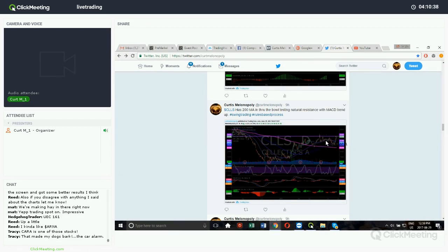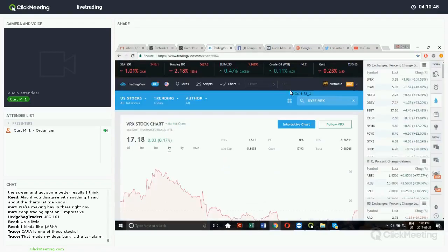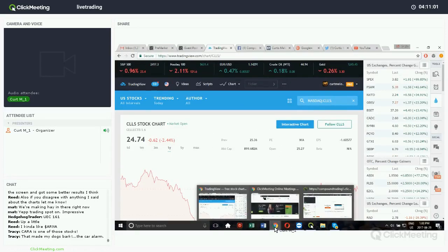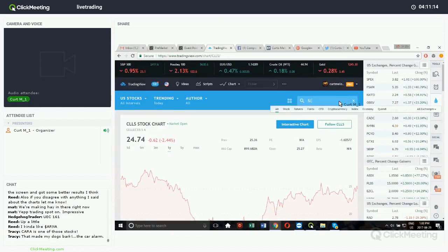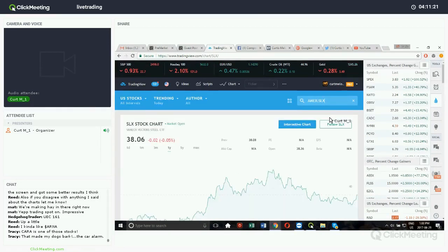CLLS, so CLLS is the test of the natural resistance above. That one, if it gets up and over, has a high probability of success. And it's off today, so it hit resistance and came off, and that's kind of typical. But you know what, it's in the bowl, and you could hit it on the pullback. SLX, so this is the steel ETF, gained the 200. Off a little bit here today, but not much, so it's still got it.